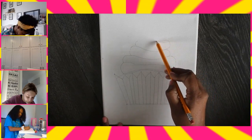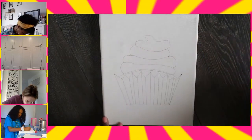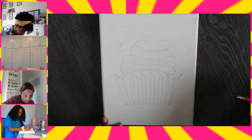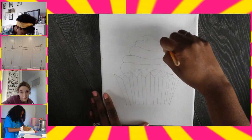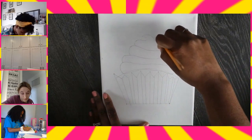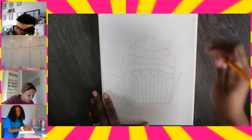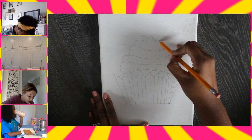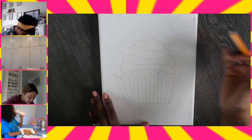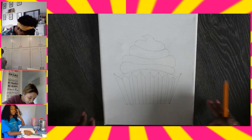Oh wait, I don't know if I love that, but you put a little wave at the top. I know, I said it didn't have to be perfect, but if I don't fix this, it's gonna bother me. So I kind of want mine to be in the center. But if yours isn't, it's still okay. It's whatever works for you. So I put a little wave at the top. There we go.